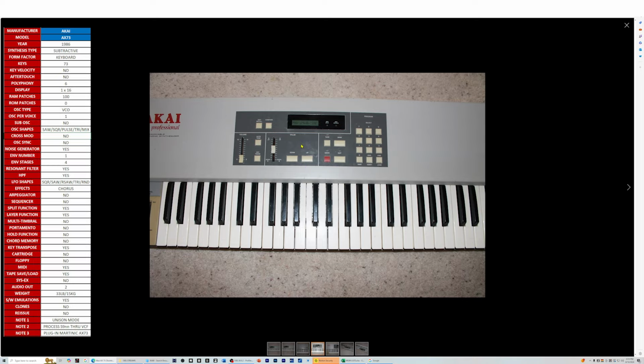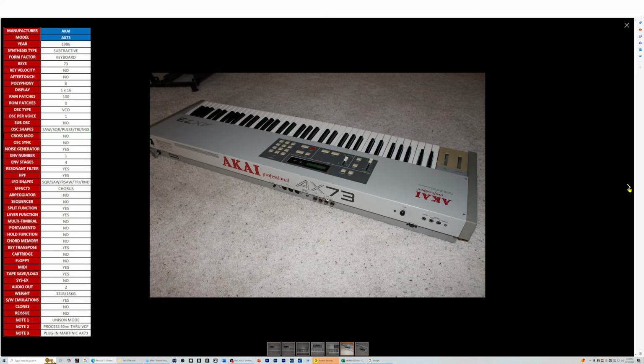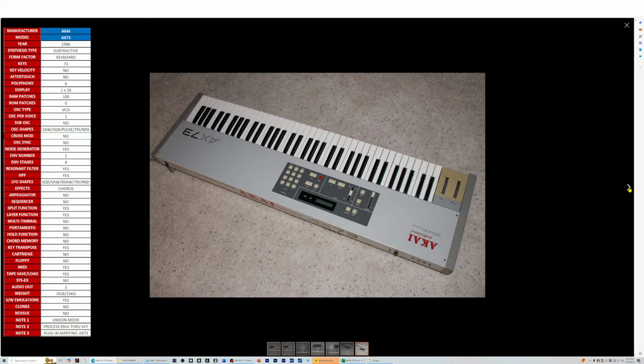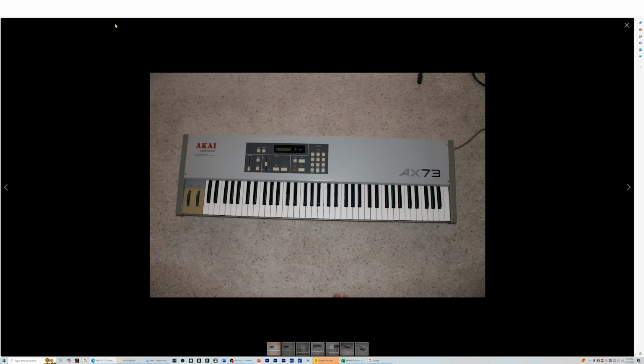Some kind of smudging. That could just be fingerprints or some dust, or it could be something a little bit more. We have to be realistic though. This is a 40-year-old synthesizer. Be nice to see the display on. All in all, that looks pretty good. Let's read about it.